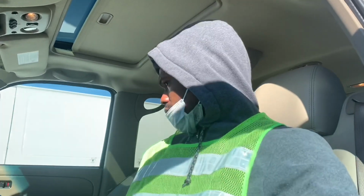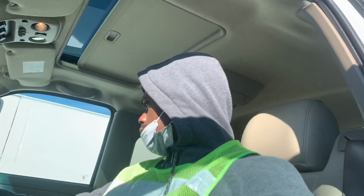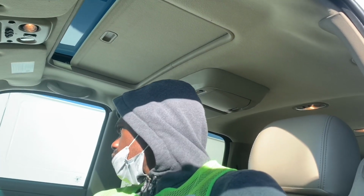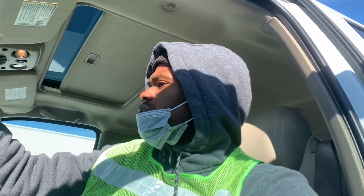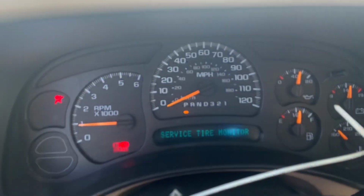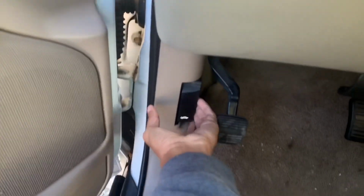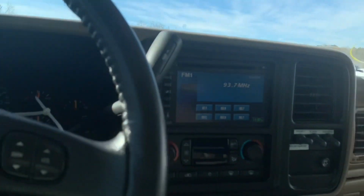Let's see. Oh, let's crank this thing up, man. Turn the radio off. Oh, and it got the screen. I think that's the factory screen. This wasn't on this. I've seen this. Truck feels good. How many miles I sit on this truck? 141. So y'all can see, I got the two-wheel drive. This wasn't the truck I was talking about, but I got 140,000 miles.